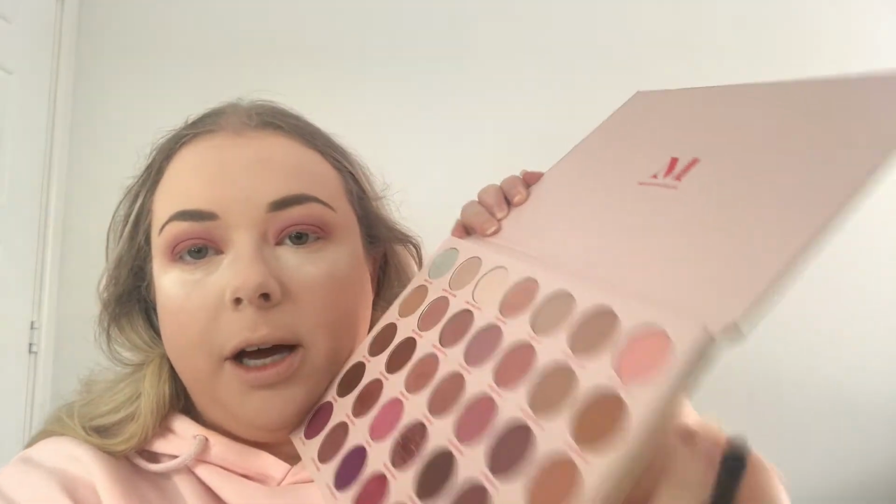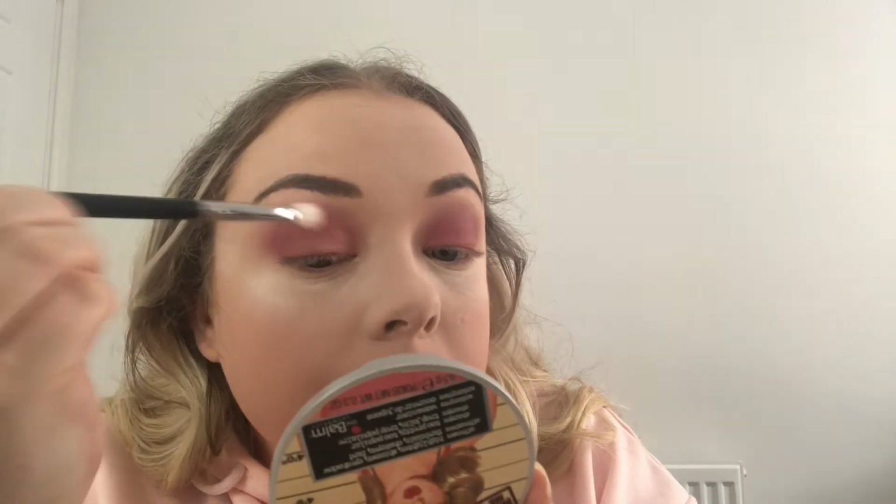Just blend that up more. Then I think I'll get a more flat brush. So I'm going to take the Morphe 456, and then we're going to this colour, which is Eye Contact. I'm going to put that in like the first quarter of my eye, and I'm just going to let that lighten it up a little bit.